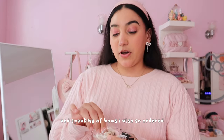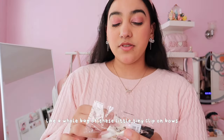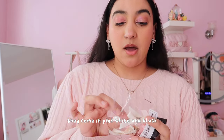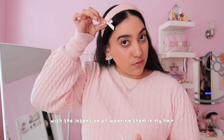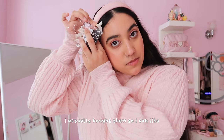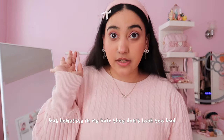And then speaking of bows, I also ordered a whole bag of these little tiny clip-on bows. They come in pink, white, and black. I didn't actually buy these with the intention of wearing them in my hair. I actually bought them so I can clip them to things. But honestly, in my hair, they don't look too bad.